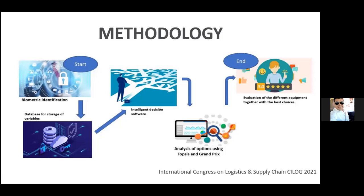It is required, in addition, to analyze through the Technique for Order of Preference by Similarity to Ideal Solution, TOPSIS, a multi-criteria method based on the concept that the chosen alternative should have the shortest distance from the positive ideal solution, PIS, and the longest distance from the negative ideal solution.